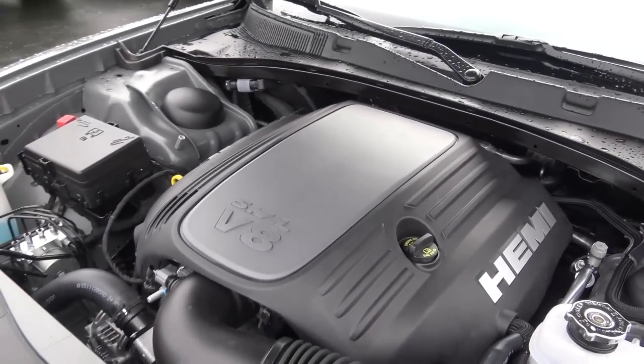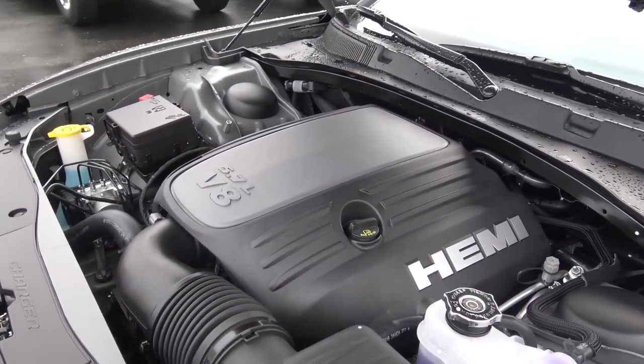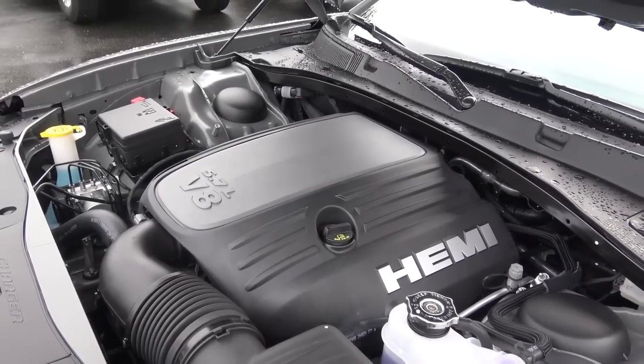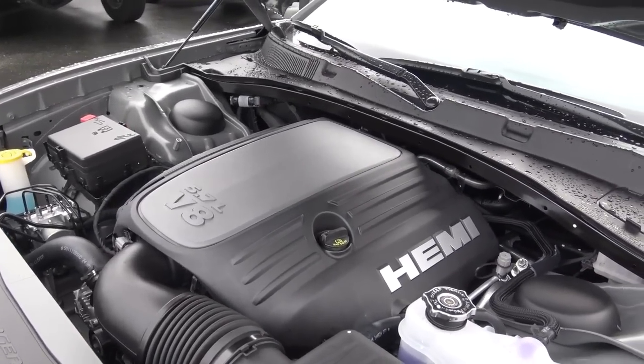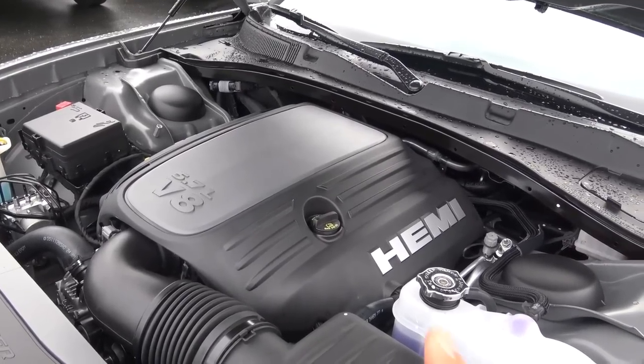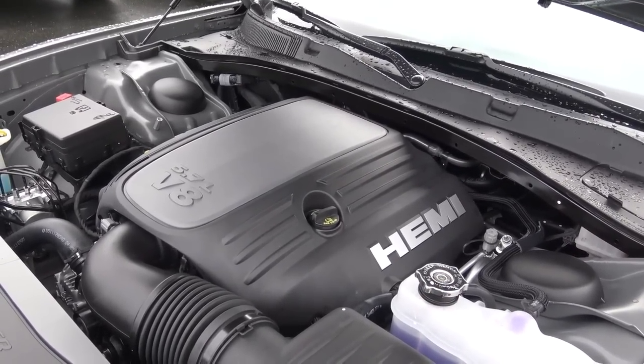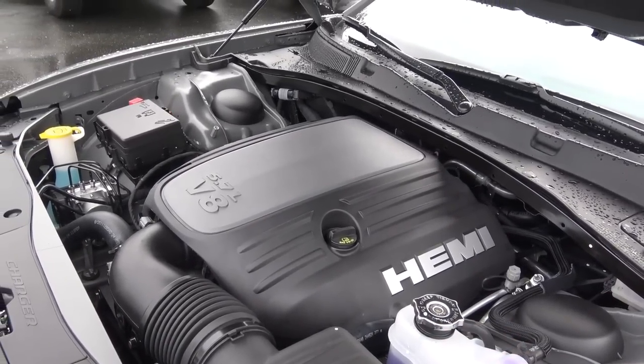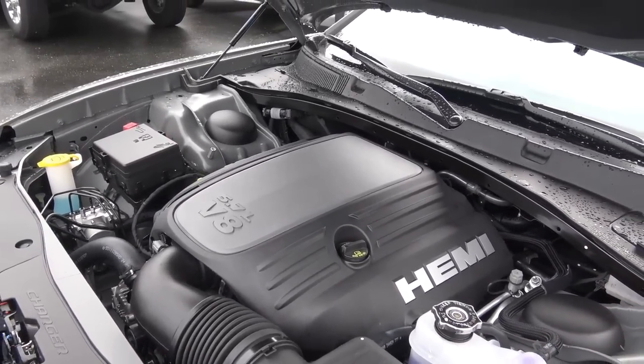However, what you won't see is that there is no available fuel efficient option. There's no hybrid powertrain or anything like that. I mean, if you're looking for muscle car power, the Charger will certainly deliver. And the fuel economy estimates for this Hemi V8, it's not too shabby considering how much power it has.